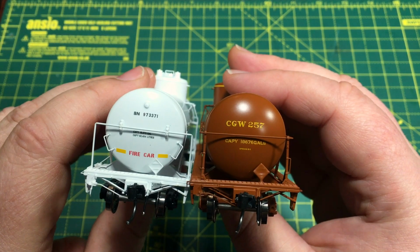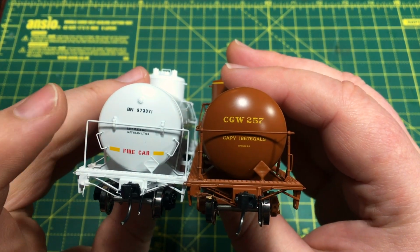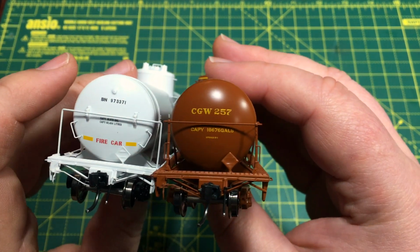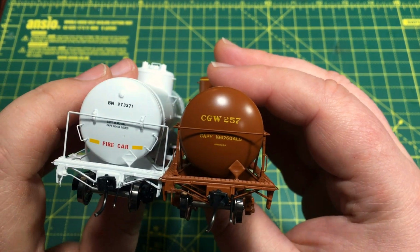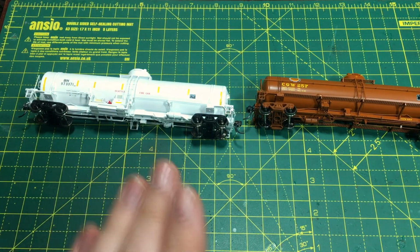I'm just going to compare as well the ends of the tanks. We've got additional handrails on the ends of the newer ones, which aren't there on the older ones. There's a lot of different variety that Roka have tooled up to be able to deliver.